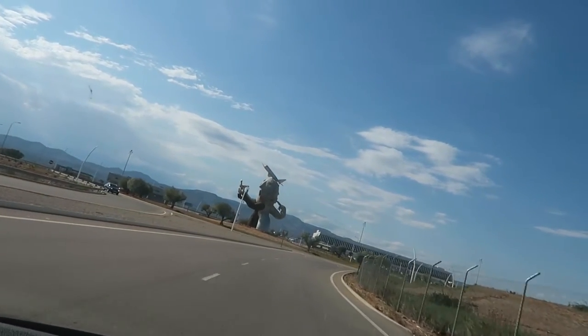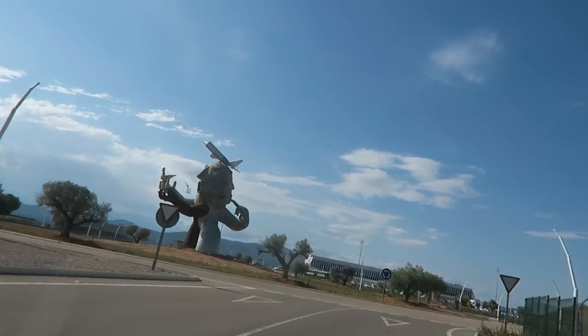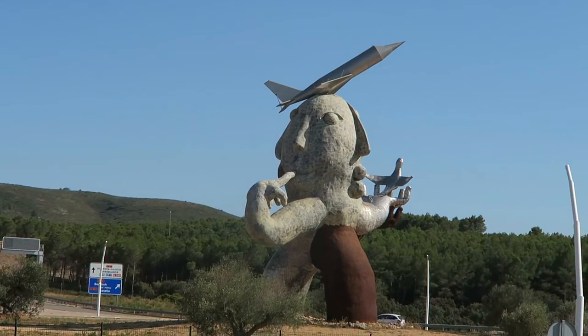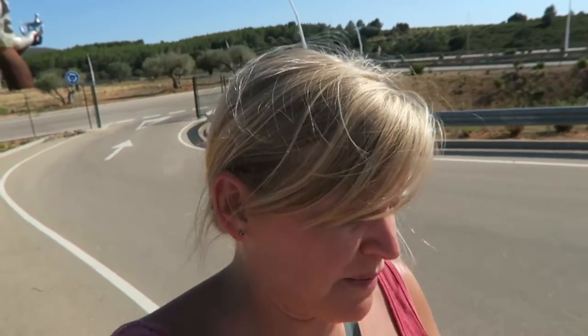That is a weird ass sculpture. The airport is not a Pokestop, but that weird ass sculpture we saw on the way in is a Pokestop. So I think I've got a few minutes to see if I can collect it. I'm too far away. Look at that weird thing. Definitely. No, I can't get close enough because it's in the middle of a roundabout. Never mind. This is the airport.